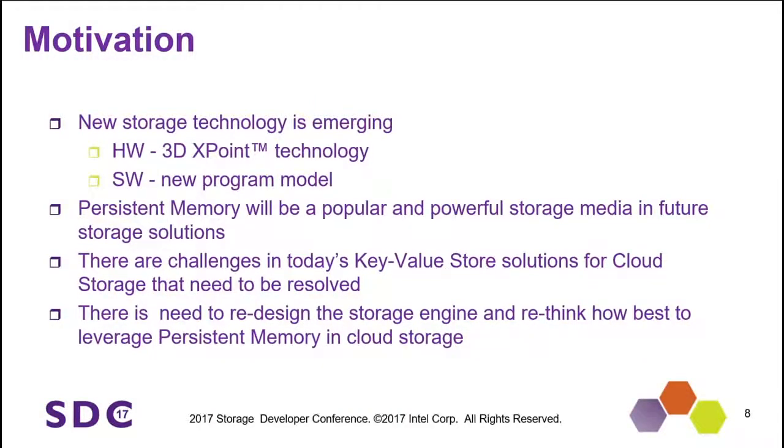So what is our motivation for looking at newer key value technology? One, to help with the overall adoption of 3D XPoint technology. Two, to start to extend newer software programming models, and within Intel we really feel that persistent memory is going to be a really powerful driver for future storage media and to help the storage industry as a whole. We definitely feel that there are challenges in today's key value stores, particularly for cloud applications, and there's a need to both redesign the storage engine and rethink how best to leverage persistent memory for cloud storage.